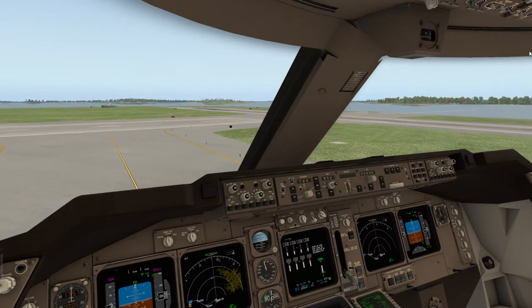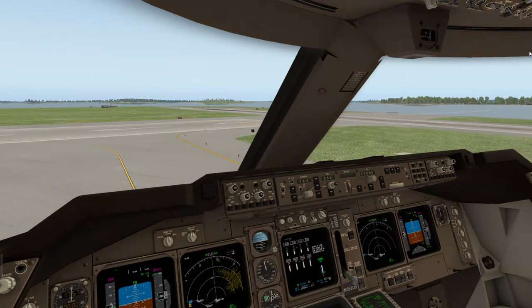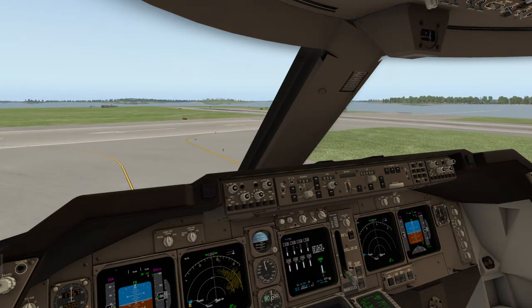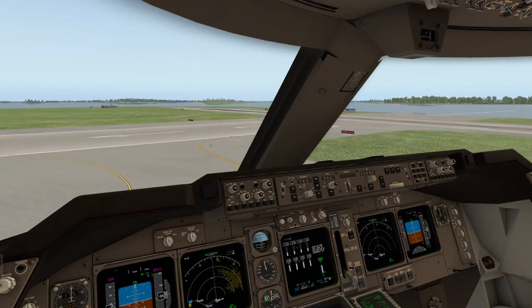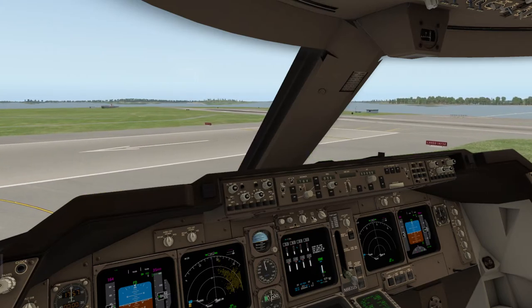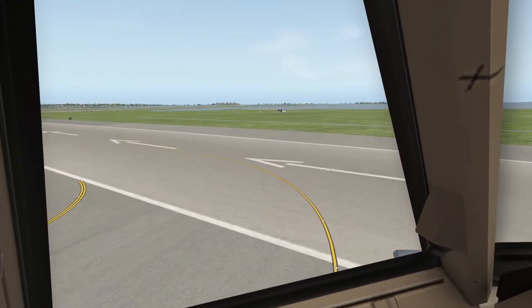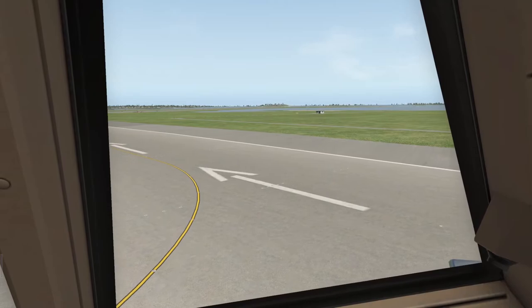And oh, by the way, folks, V1 is 138, V rotate 144, V2 154. If this is simulated like it should be, and I have no reason to doubt it won't, we should only have 235 feet of runway when we lift off.